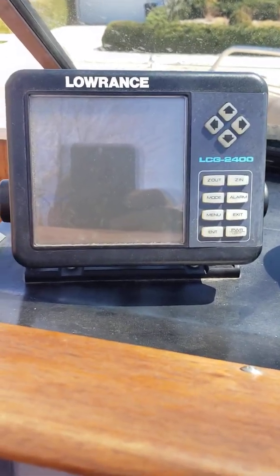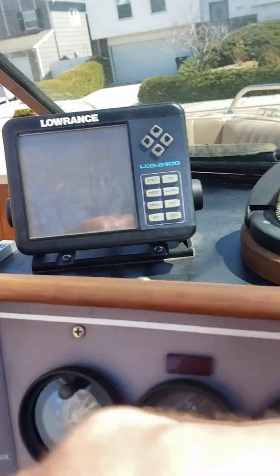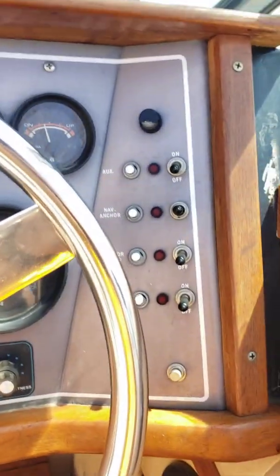Really nice fish finder and depth finder, as well as a built-in Lawrence depth finder system, which the controls for are right here. And between the two of these, they're brilliant. You're never going to run yourself into ground.